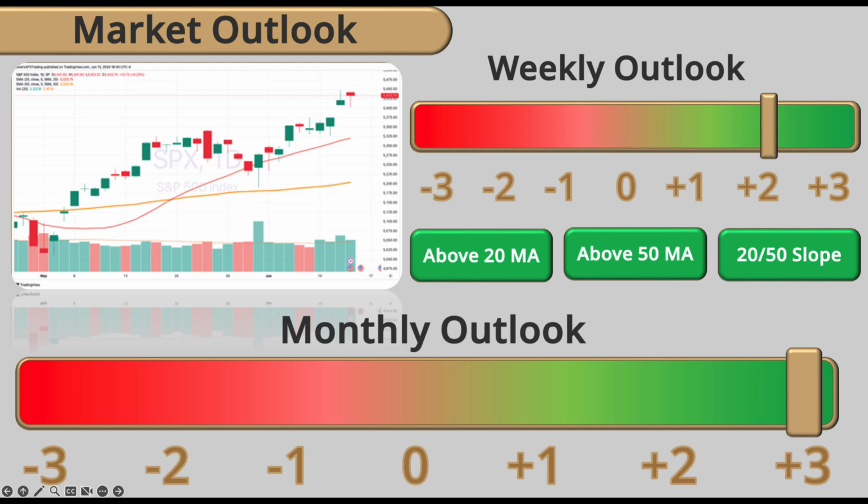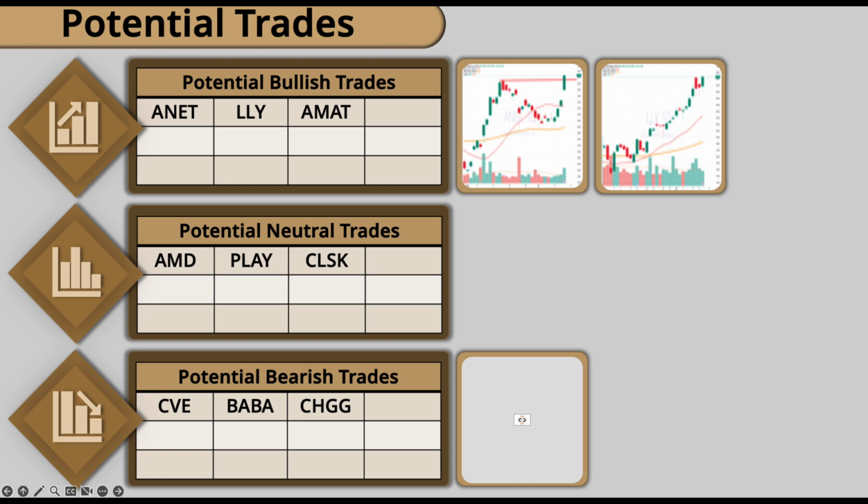Now let's talk about the possible setups. This is where I like to focus on the best case or the best performer, when things are going sideways and things are performing.